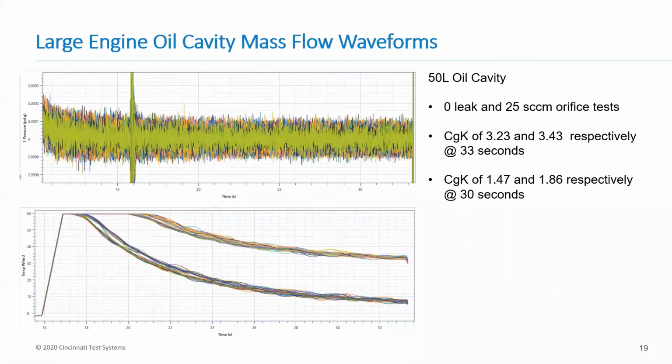And then if we take that to another extreme, we have a case of more standard test for us, a 50-liter oil cavity this time. Again, trying to minimize station count. If we can get 1 instead of 2 or 2 instead of 3 parallel stations, that's huge costs. Or at the same time, targeting specific gauge R&R values or CGK values.